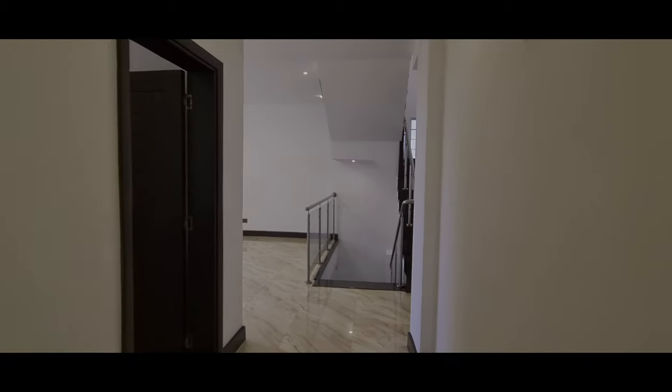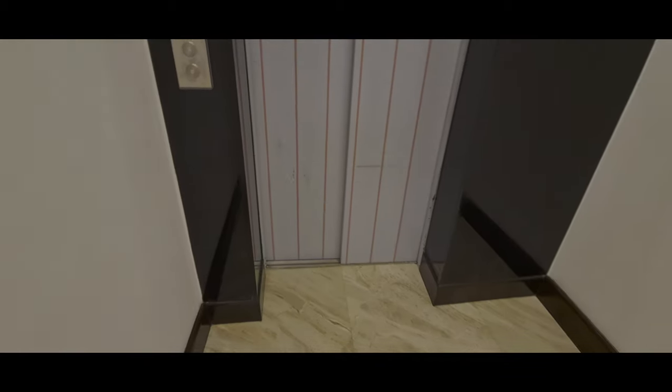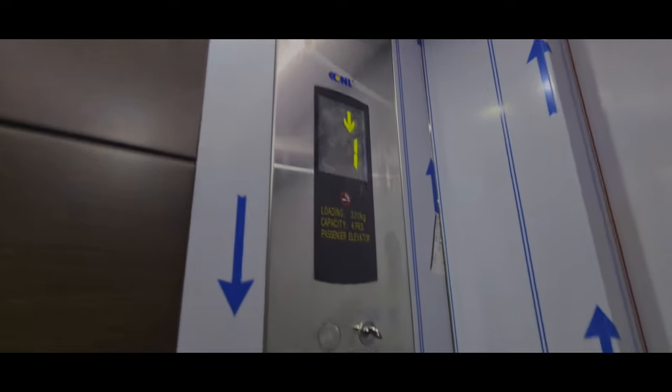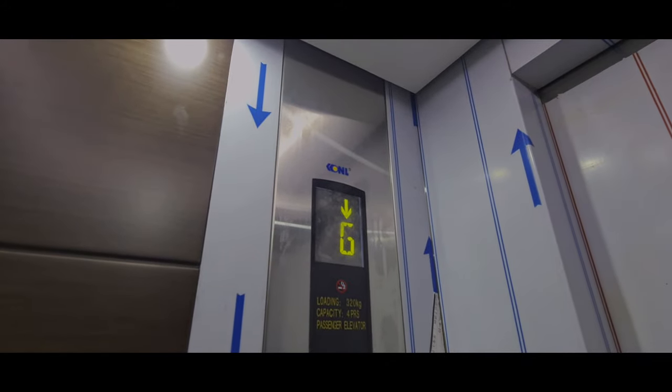This is the first floor. Let me go to the kitchen. So that you know, the lift is working. I'm going to the ground floor. So that you know, the lift is working. Now this is G, the ground floor.